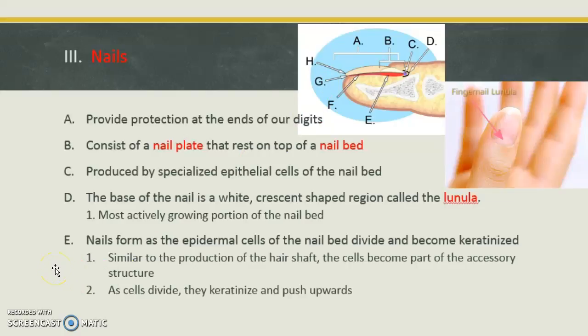This concludes this portion of the video. We'll have to pick up with glands on the second one that follows.